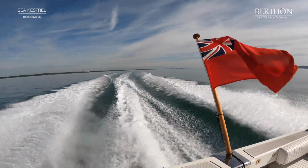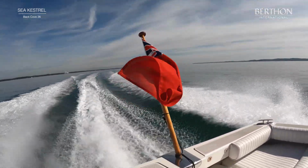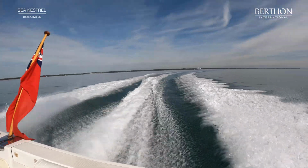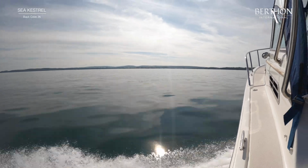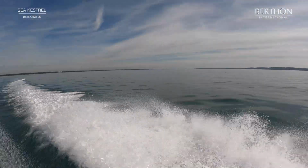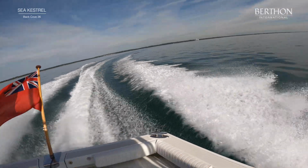So this is us belting down the Solent, ensign up. This is the aft cockpit. You can see she runs really true. Raughty little exhaust note, just to let you know that she's moving along, but even on a day like today, she was absolutely fantastic to be on board. So you've got a big extra frame that gives you a lot more support for the aft canvas, which was an option on this boat.